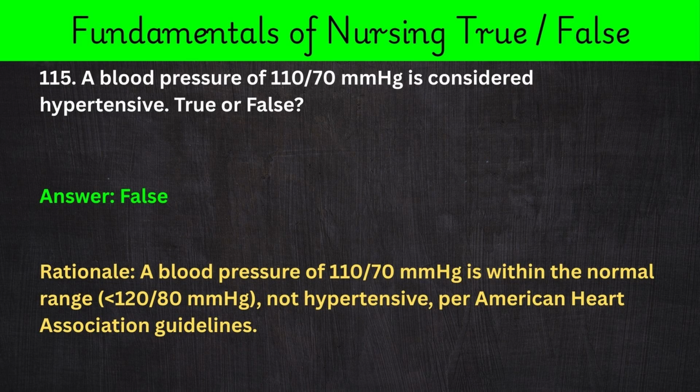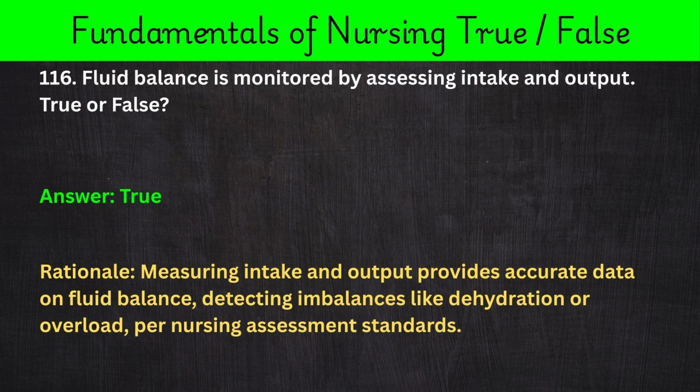True or false? Answer: False. Rationale: A blood pressure reading of 110/70 mmHg is within the normal range, which is defined as less than 120/80 mmHg according to the American Heart Association guidelines. Therefore, it is not considered hypertensive. 116. Fluid balance is monitored by assessing intake and output.